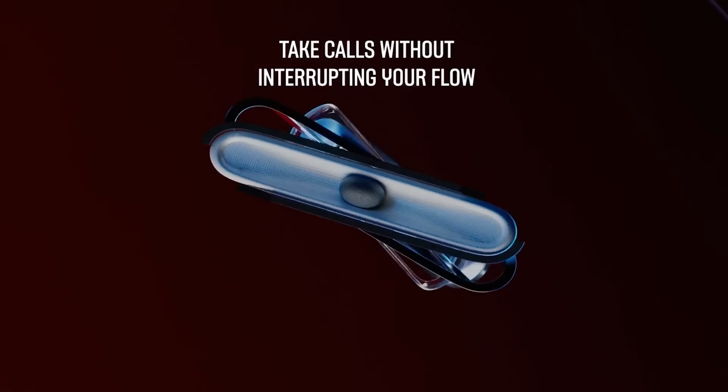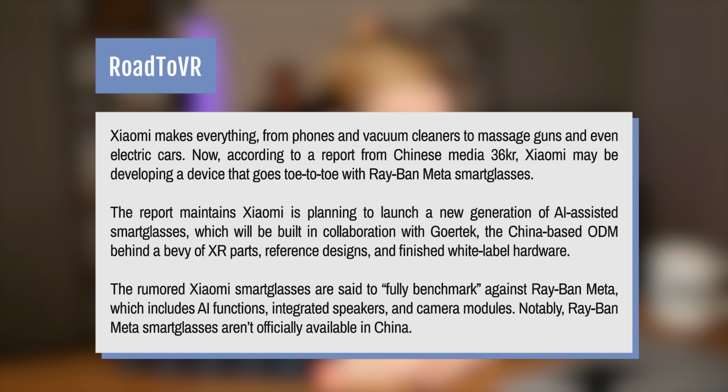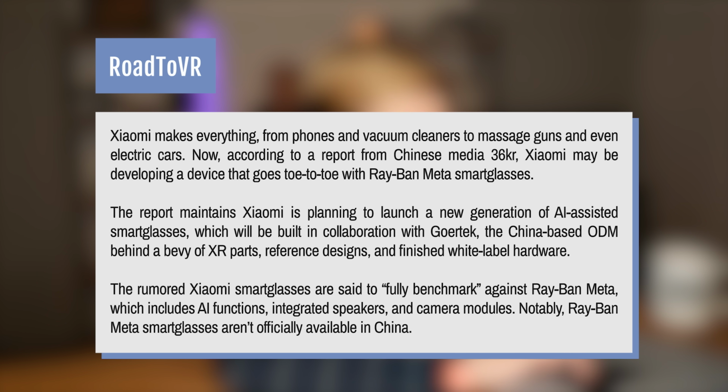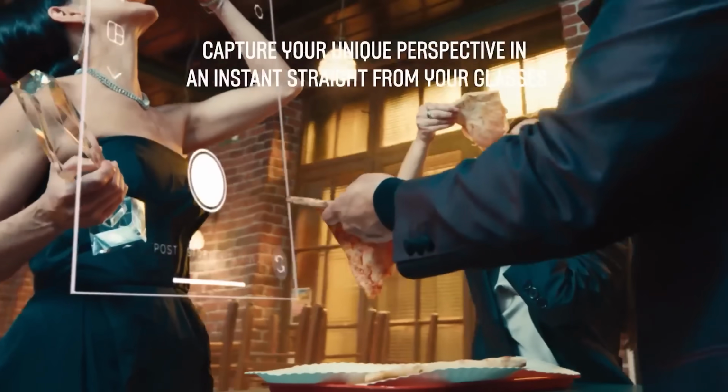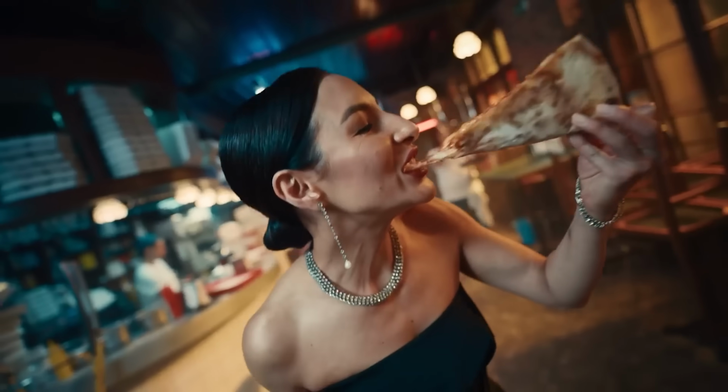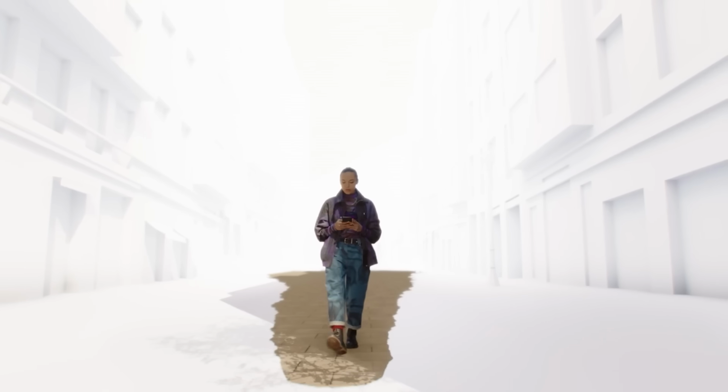The rumored Xiaomi smart glasses are set to fully benchmark against Meta Ray-Bans, which includes AI functions, integrated speakers, and camera modules. Notably, Ray-Ban Meta smart glasses aren't officially available in China. So it does look like to me that they might be trying to attack that market in China where the Meta Ray-Bans aren't being sold. We've seen companies do this before, and I wouldn't be surprised whatsoever if Xiaomi decided to jump onto that bandwagon.